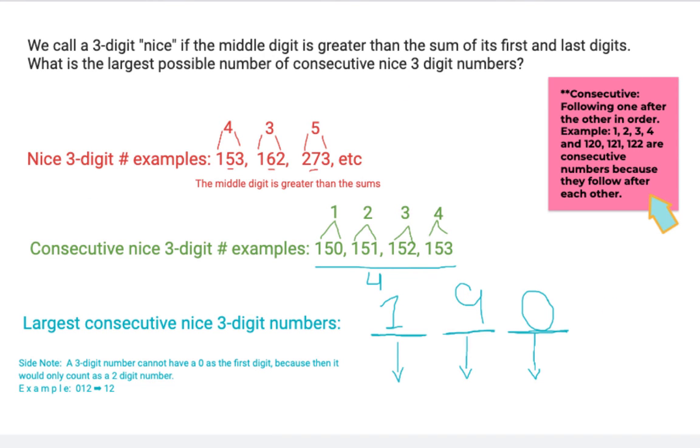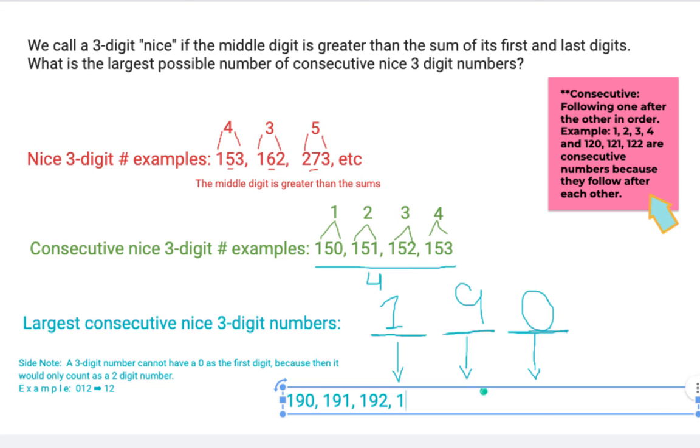Now let's look at how many of these consecutive nice 3-digit numbers we can get from 190. We have 190, which is nice, 191, 192, 193, 194, 195, 196, and 197. We cannot do 198 because 1 plus 8 is 9 and the middle digit is also 9. They cannot be equal. The middle digit has to be greater than the sum of those. So it would go until 197.